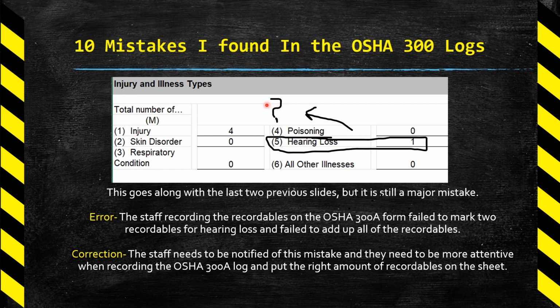And as we see, the error here is they failed to mark 2 recordables and failed to add up the right recordables. The correction is the staff needs to be notified of this mistake and they need to be more attentive when recording the OSHA 300A log to put the right amount of recordables on the sheet, because this will be sent to OSHA because it is a federal document, and they will see this and it will not be a good sight for them.